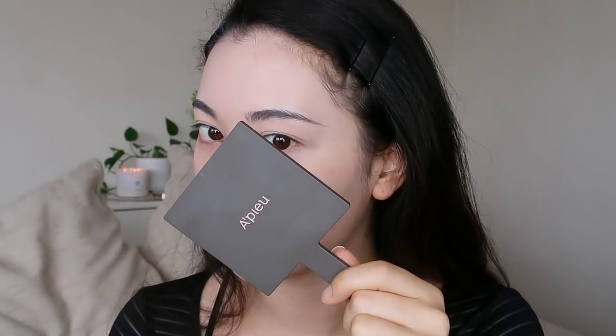And honestly, it's quite a matte finish. I thought it would be more dewy, being like a Korean foundation, although on camera it actually looks quite glowy. I don't know if it's the foundation or the primer. It might actually be the primer. It's giving a very subtle glow that looks like it's coming out from the inside.